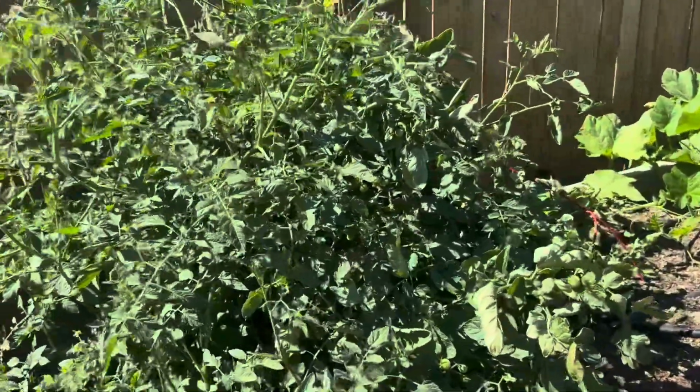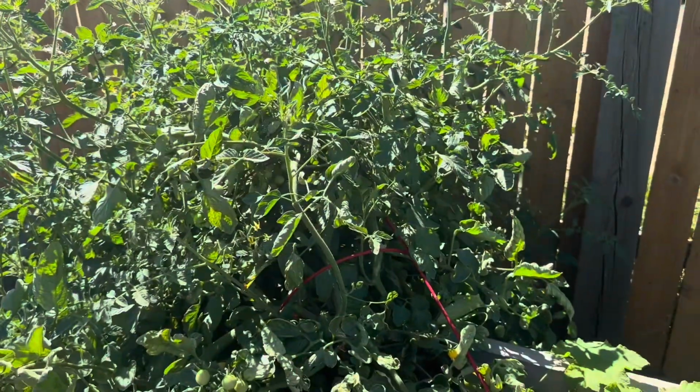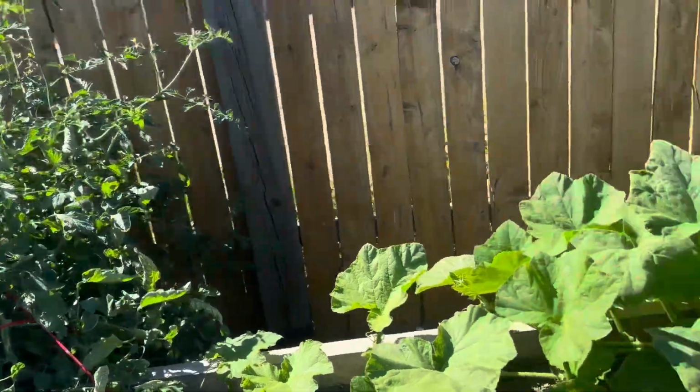This little cherry tomato plant, or big cherry tomato plant, blew over in the wind and our tomato cage didn't hold it. So I'm going to have Jamie come out and help me drive a T-post in, and then I'm going to have to stake it back up.